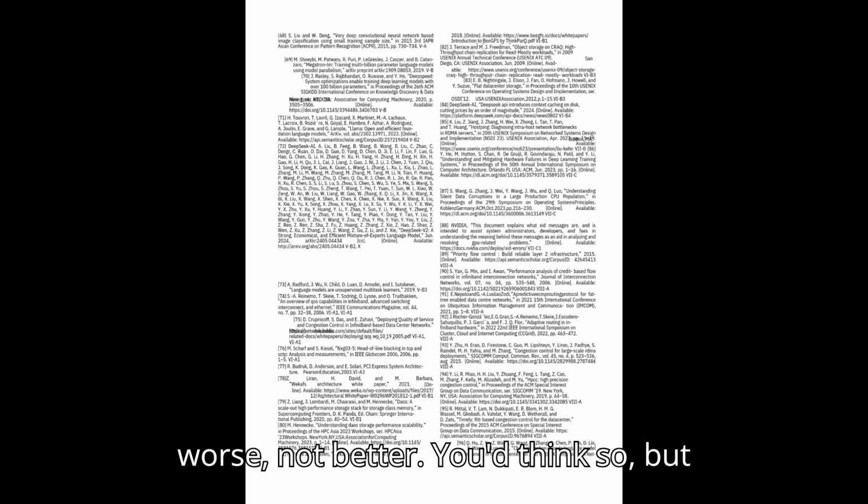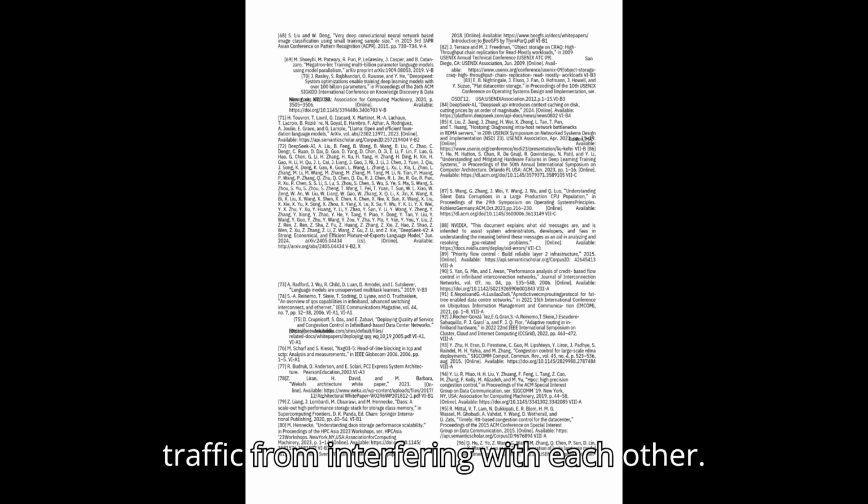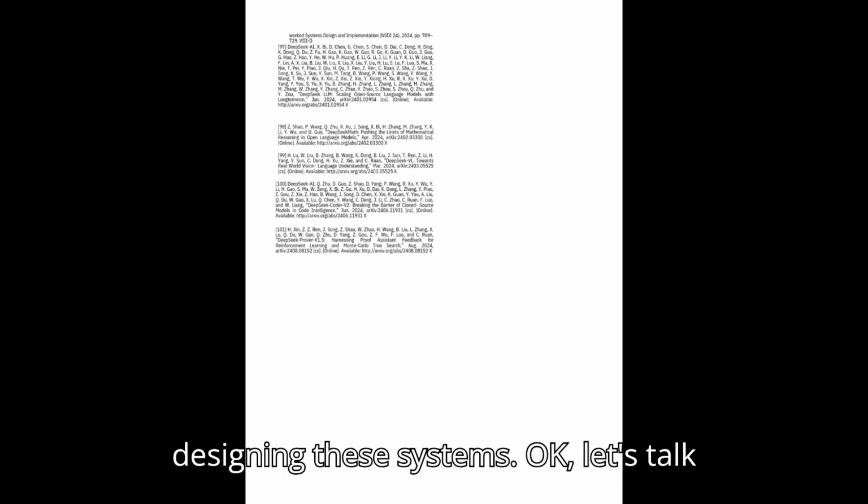You'd think so. But they use a technique called traffic isolation to prevent different types of traffic from interfering with each other. It's like having dedicated lanes for different types of vehicles. They also prioritize traffic using different service levels to ensure the most critical data always has a clear path. It's amazing how much thought goes into designing these systems.